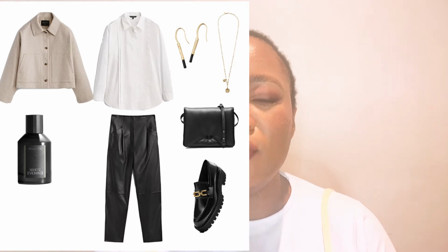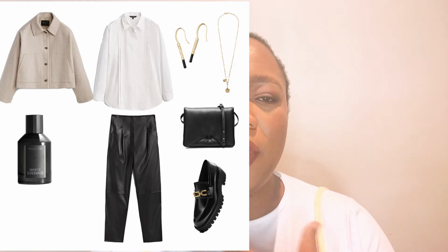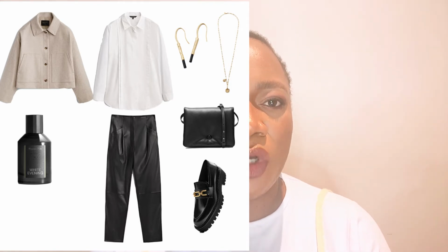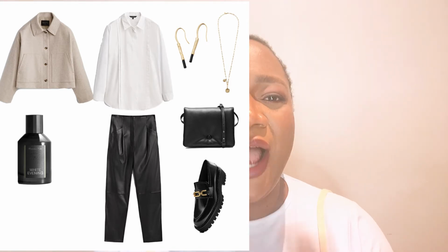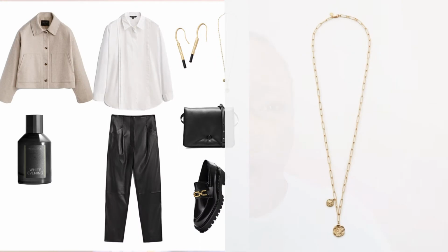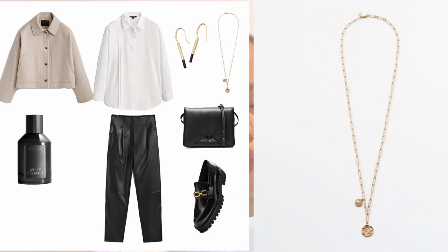So as we're completing the look, I believe that you need a jewelry, a long jewelry, like a coin jewelry, a double coin pendant necklace. It's so gorgeous, and it's a linked necklace as well, also from Massimo Dutti. You can't go wrong with it.